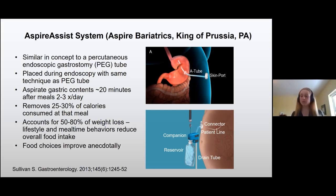They also have improved food choices, and we think that this is because the patients are actually able to see what's coming out, and healthier food choices really do look better coming out of this device than food choices that aren't healthy. And it's approved for a BMI of 35 to 55.